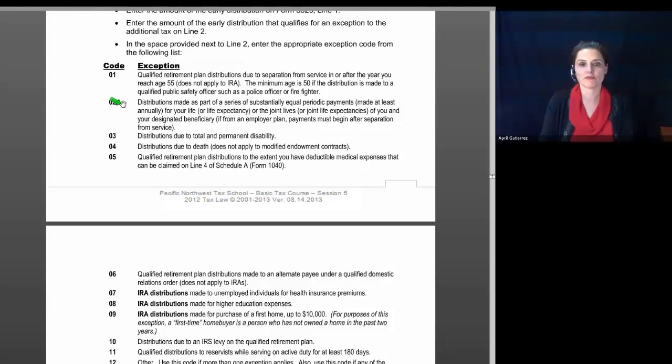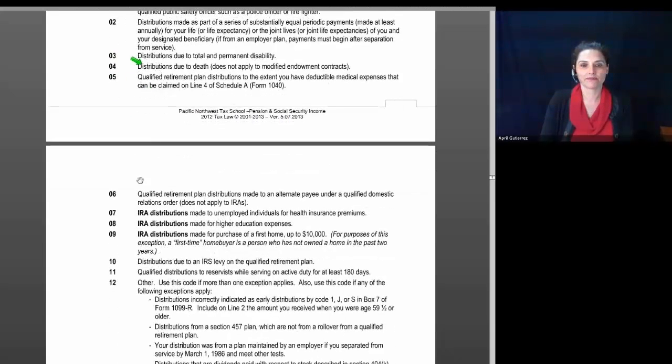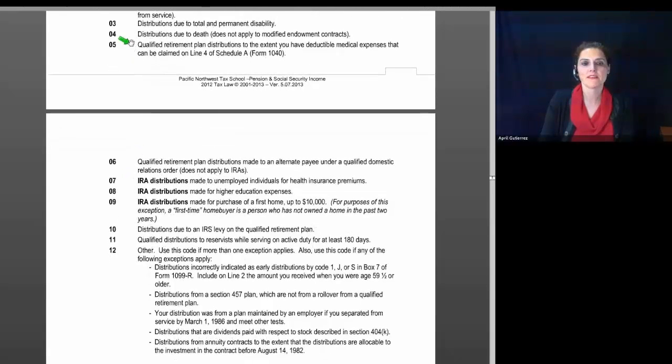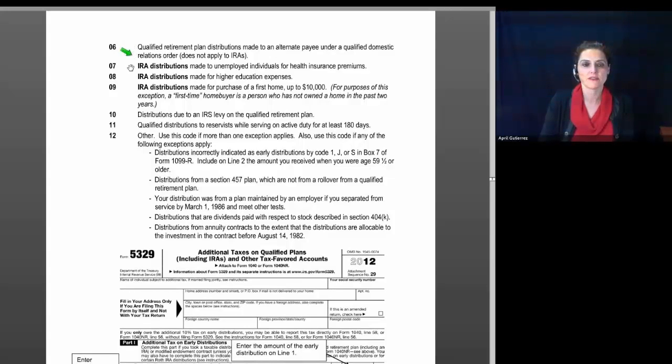Code 2, the distributions are made as part of a series of substantially equal periodic payments. And then we have the disability code and the death benefit code. Code number 5 is used if you have qualified retirement plan distributions to the extent that you have deductible medical expenses that are claimed on line 4 of Schedule A. Code 6, qualified retirement distributions made to an alternate payee under a qualified domestic relations order. That's the divorce exception.